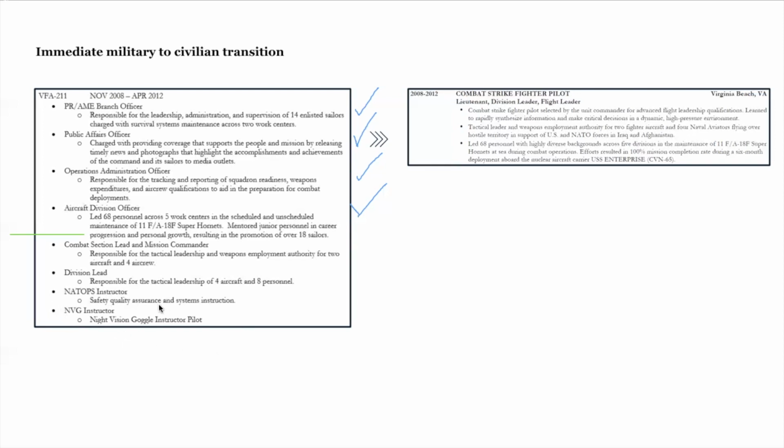I mean O2, because you spend so long in flight school. You would never see an O2 in an Army aviation unit as an NVG instructor. I don't even think that's a billet. They would just be an instructor pilot. But most commissioned officers are not instructor pilots. They're either platoon leader or company commander. They're working on staff.